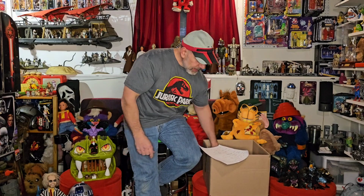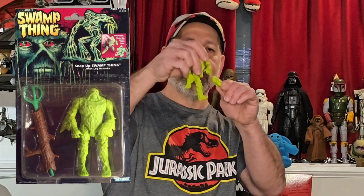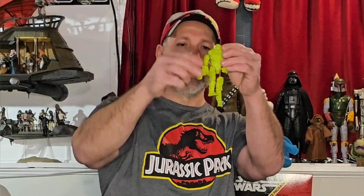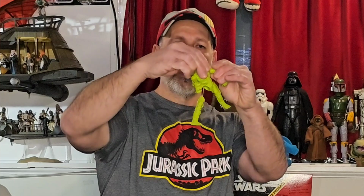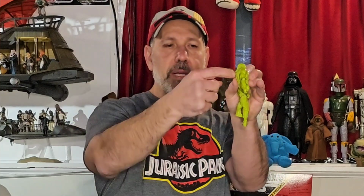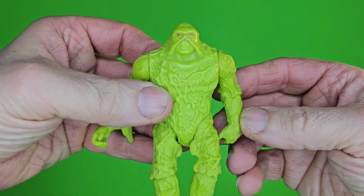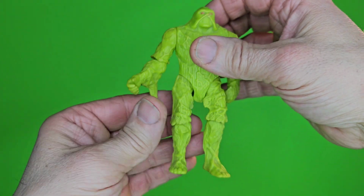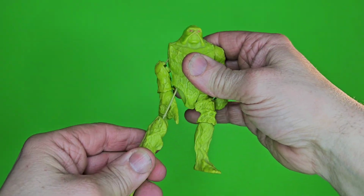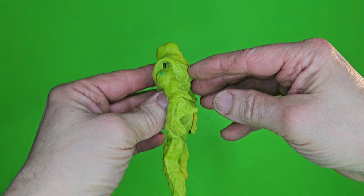And here we have the Swamp Thing. And this is Snap Up. And check this guy out. Look, you can pull his limbs around like that, his arms too, and then you click this button in his back and it all gets pulled back together. So Swamp Thing, Snap Up. That's pretty cool. So I actually already own one of these. I already own this guy, and this guy I own also.